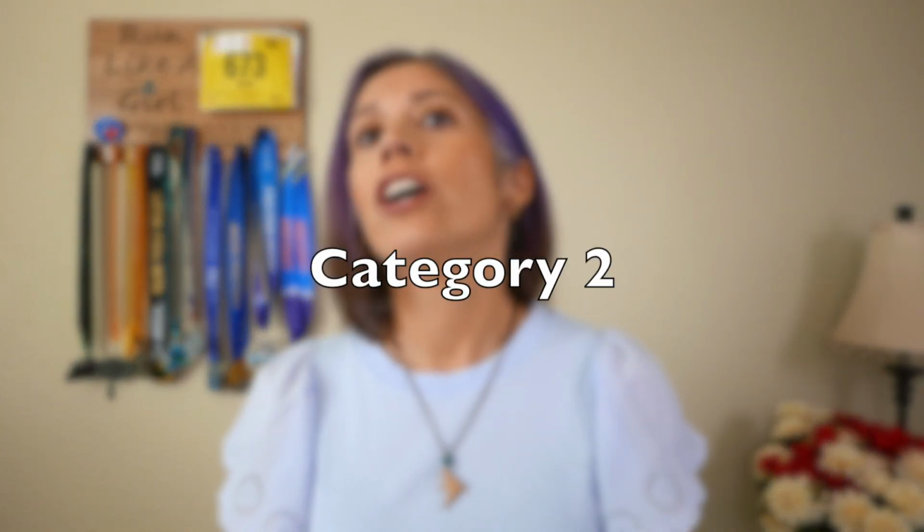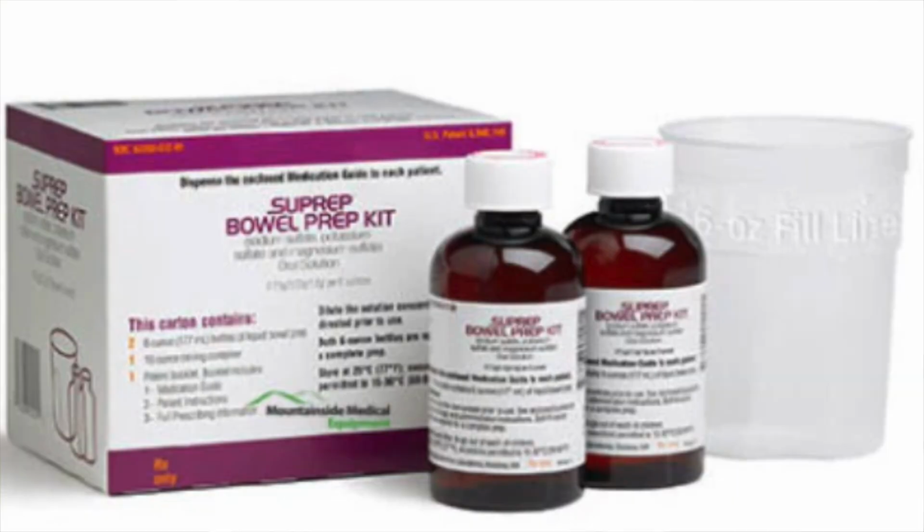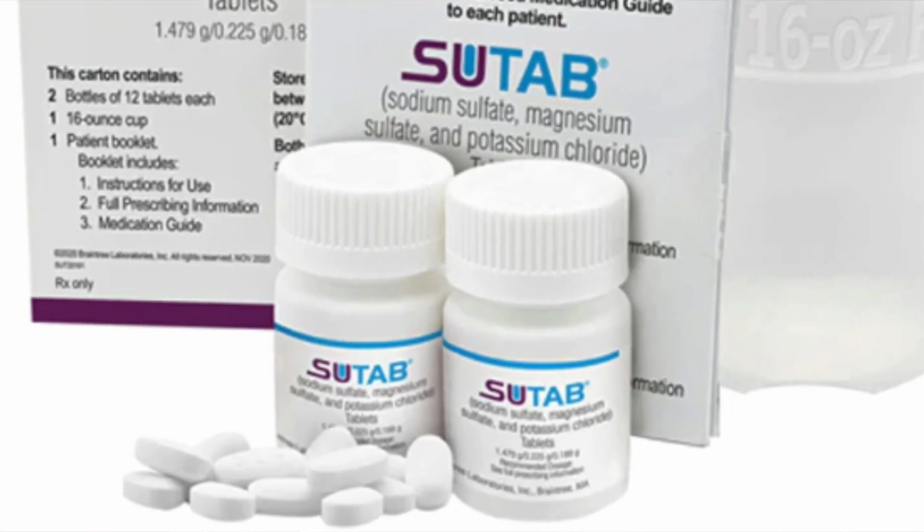The second category are lower volume preps, which are saline-based and contain sodium phosphate as the magic ingredient that makes you purge. You will still need to drink a lot of liquid with these preps, just not as much as with the PEG-based ones. Common varieties of this prep are Clenpick, Suprep, and Sutab, although Sutab is just pills. Each prep has its pros and cons, so you kind of just have to do one to figure out if it's one that you can tolerate.